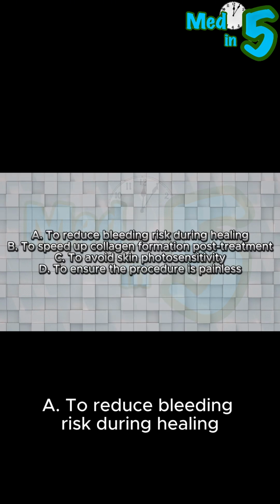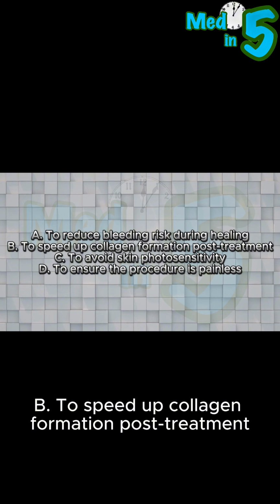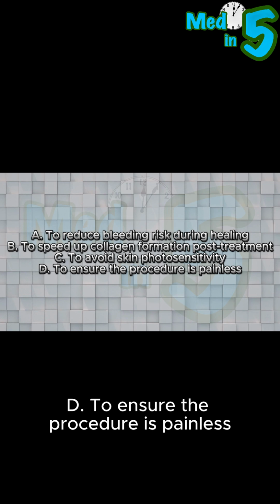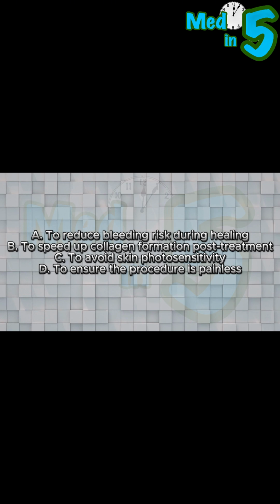A. To reduce bleeding risk during healing. B. To speed up collagen formation post-treatment. C. To avoid skin photosensitivity. D. To ensure the procedure is painless.